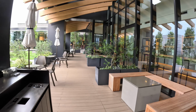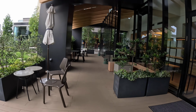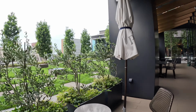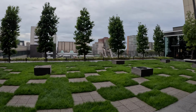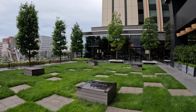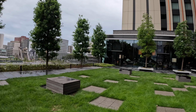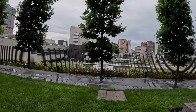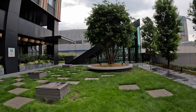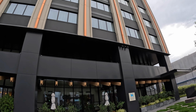There's a nice covered portico that has a number of tables and chairs where you're able to enjoy a drink or a coffee, or even do a bit of work. There's a grassy plaza that connects to the other Hyatt Hotel, the Hyatt Centric. That's the main dining room of the Hyatt Centric over there, and that is the rest of the plaza with a view of the hotel. 14 stories, 250 rooms. That's the Hyatt House, and the other hotel next to it is the Hyatt Centric.